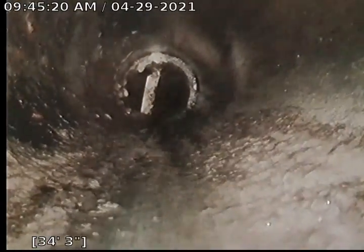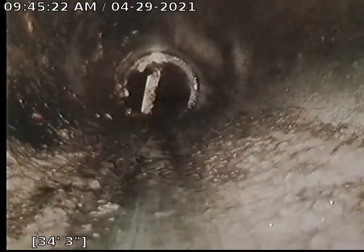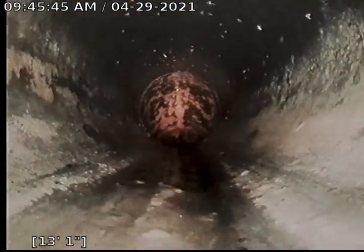And again, this is down at the bottom of the hill, right at the edge of Mulholland. And we are parallel with our manhole cover. Our manhole cover is right at the bottom of the hill as well. So again, we're just going to go ahead and continue to pull back. And as we pull back, we do have a fairly large root intrusion as we pull back.